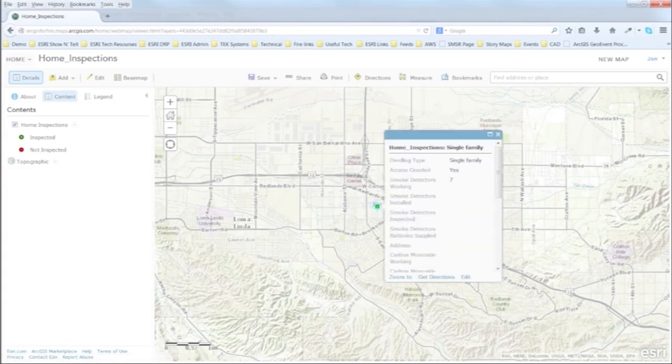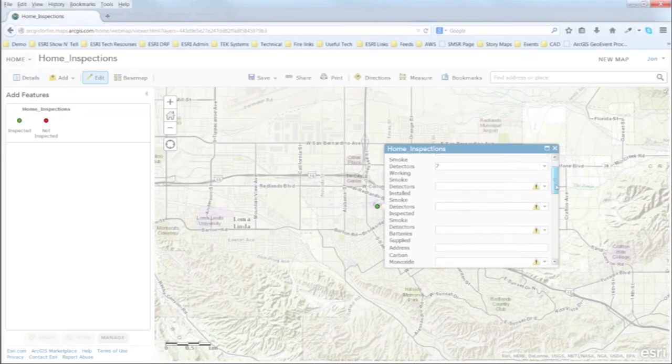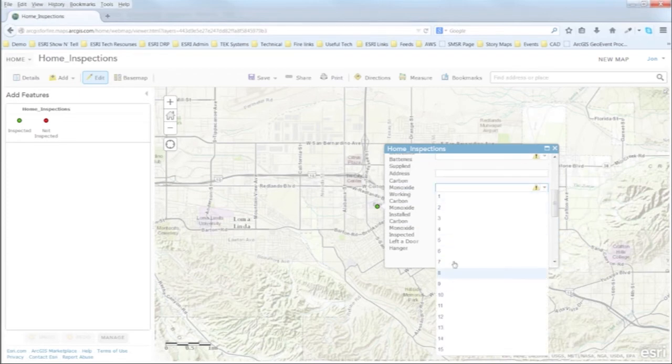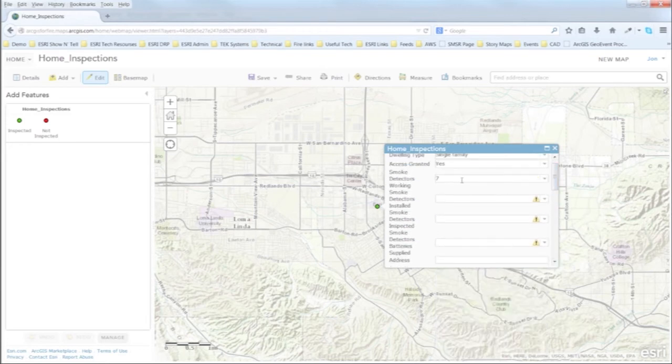Now if we look at our pop-up and edit this particular symbol, what you'll see in here is the rich text notes field. We have our status, which is a drop-down from the domain that we published earlier. And these are the other domains that we have which were attached to the fields. So this makes it easy to add this information to the map.